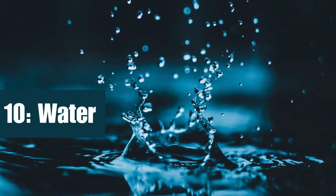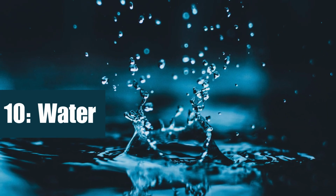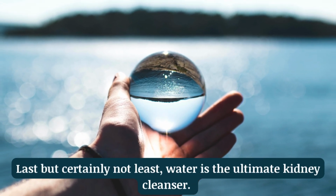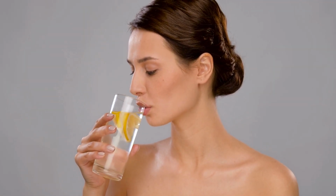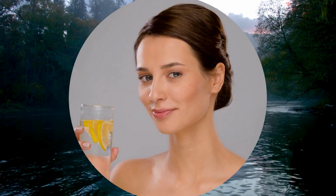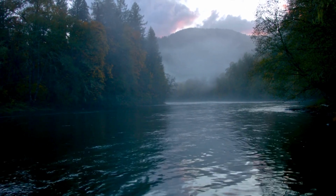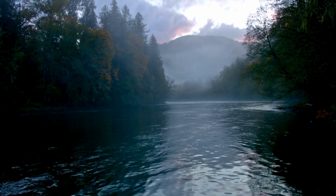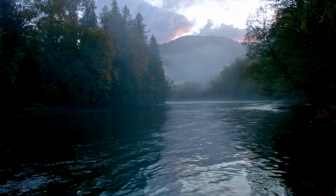10. Water, the ultimate kidney cleanser. Last but certainly not least, water is the ultimate kidney cleanser. Staying hydrated is crucial for kidney health because water helps flush out toxins and prevent kidney stones. Imagine water as the river that flows through your kidneys, carrying away waste and keeping the environment clean and healthy.